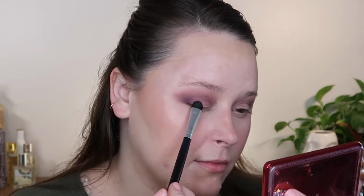I don't want to cut my crease or anything because I just want this to kind of be a more soft look. I'm going to go into this shade on this concealer brush, dry first, and just see what happens. I think it's nice, but I think it could do more. So I am going to put some on the brush, spray it with my little Wet n Wild spray that I'm working on.